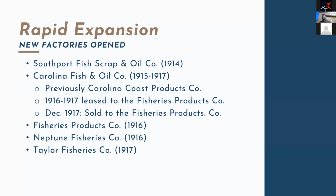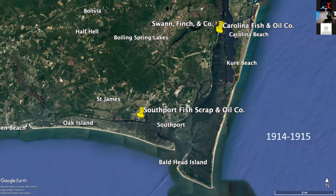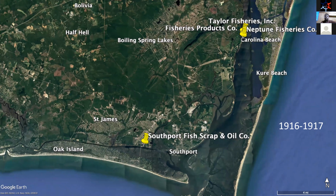And then you have the Fisheries Products Company, which leases that property in 1916. By the end of 1917, they have purchased the Carolina Fish and Oil Factory, and in 1918, they alter their charter. Then the Neptune Fisheries Company is also started up, as well as Taylor's Fisheries Company. And so here's what the area looks like in 1914, 1915, in terms of factories. And then here's the expansion that takes place. There's more factories now, about 4 factories.